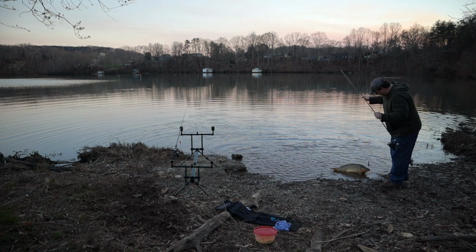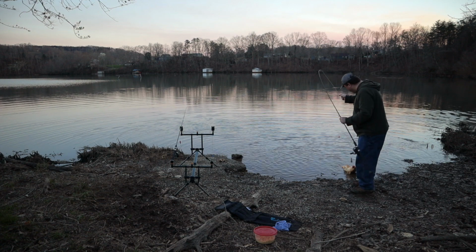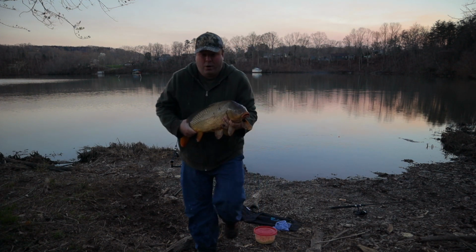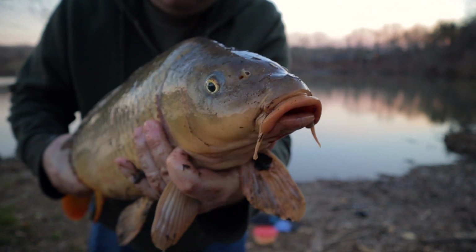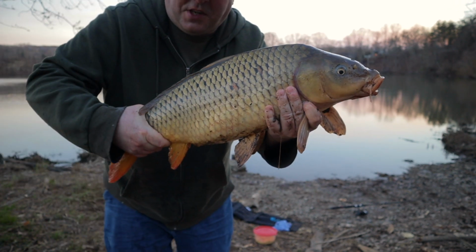Life-size one. That's the reason why I need a net, so he doesn't flop around like that. Finally landed one. Carp. Right before it got dark. Nice common carp.